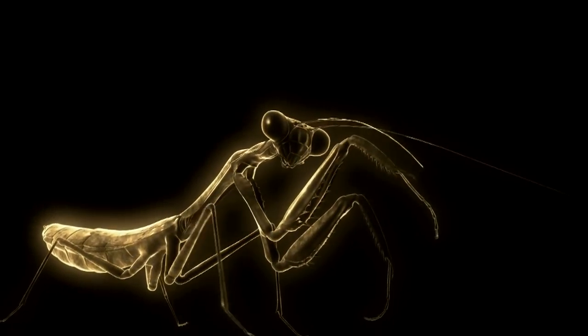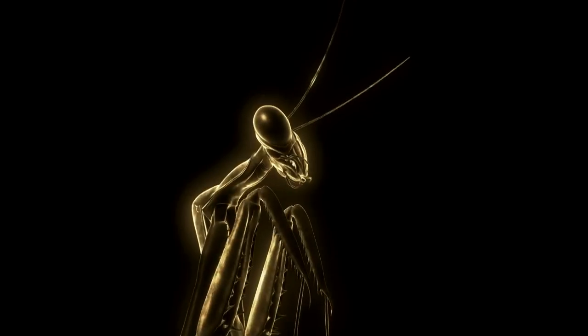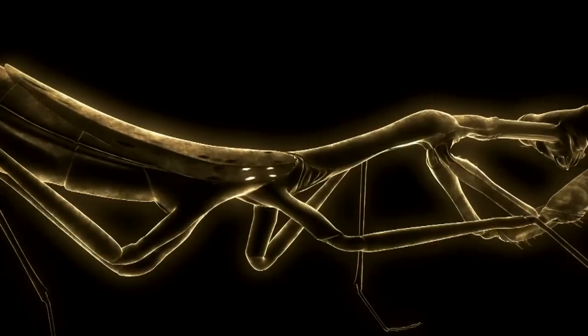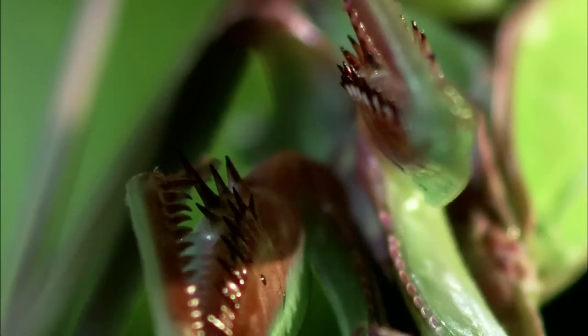With a powerful stance and lethal forearms, spikes and lightning-fast grappling hooks ensure nothing escapes. The strike can happen anywhere from 30 to 50 thousandths of a second. So this is like 1/20th of a blink of an eye.